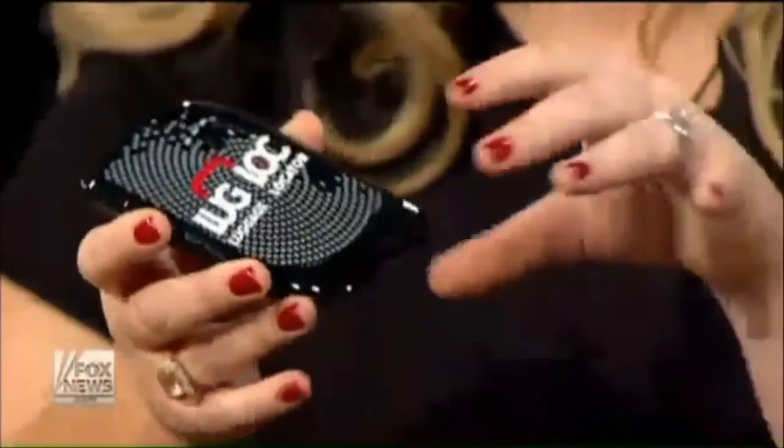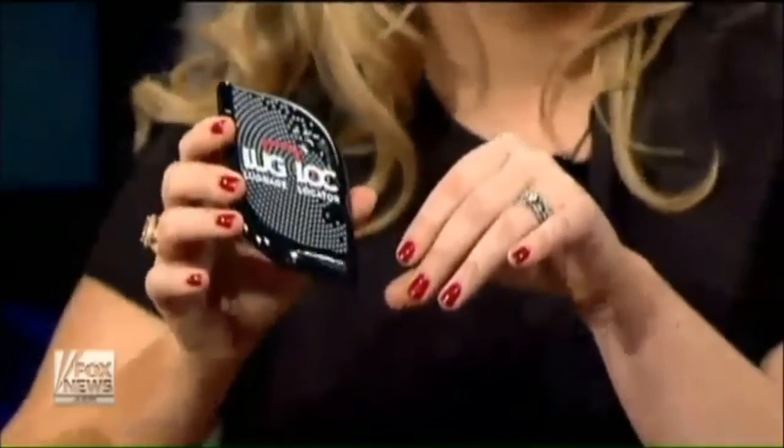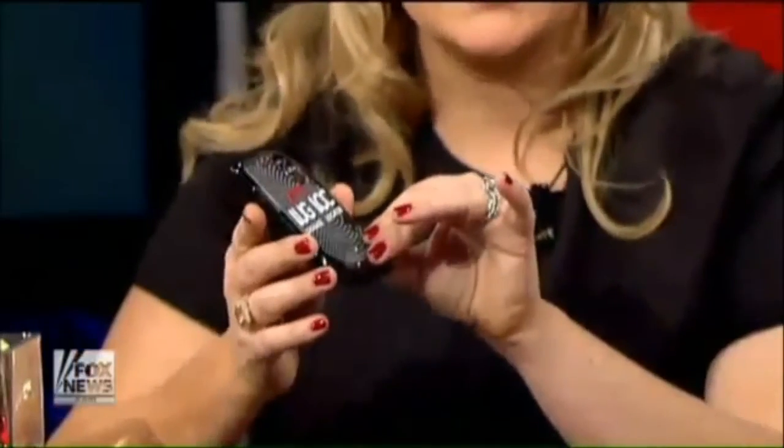Let's look at this luggage locator. This is called the LugLoc. It's so cool for anybody who is on the road, traveling a ton for work, checking bags. With this, you don't need to worry about ever losing your bag. You pop it in your suitcase, pop it in there, and keep it in your bag.